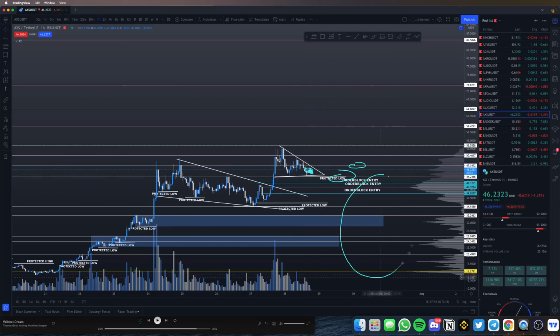Right now, do not try to preemptively predict anything. Just buy the breakout or short the breakdown. These are the TPs, and I do believe 21.5, if we do get there, would be pretty close to the low, right? And if it isn't the low, then I'll make another video.